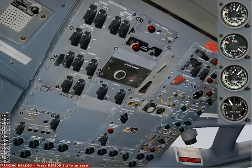Okay, number one's clear. Start one, please. N2 rotation. Oil pressure rising. N1 rotation. EGT rising. Start valve closed. Engine number two's clear. Start two. N2 rotation. Oil pressure rising. N1 rotation. EGT rising. Start valve closed.